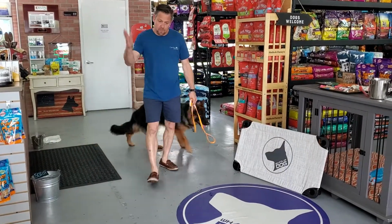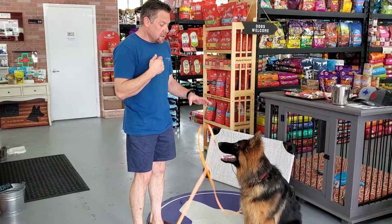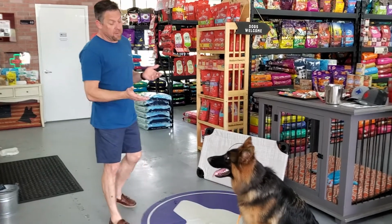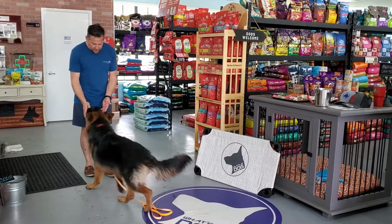I'm going to walk him up, my right hand. Hey, Rock. Sit. Good. I'll drop the leash after we practice this a little bit with your dog. Then you'll be able to do the same thing. And he knows he can't move. Okay, good boy.